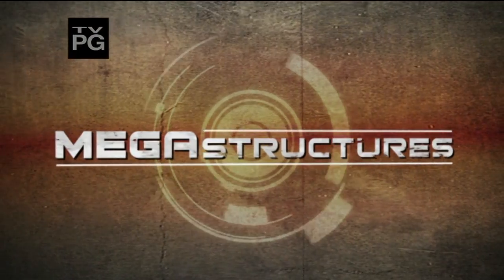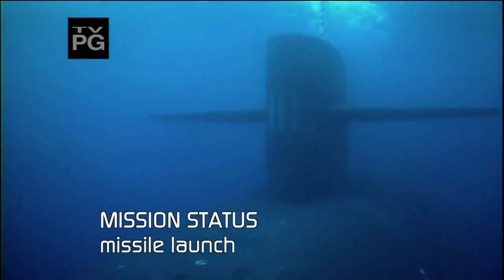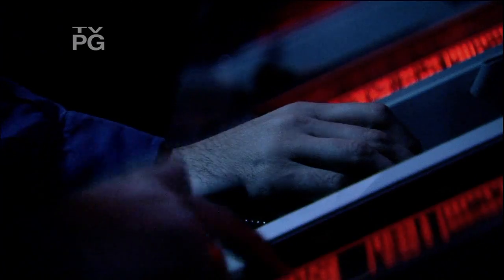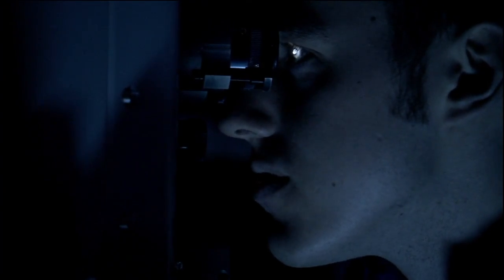Now back to Megastructures. Weapon system ready. Allow fire. Discharge great 4-2. Salvo complete. Missile broached.